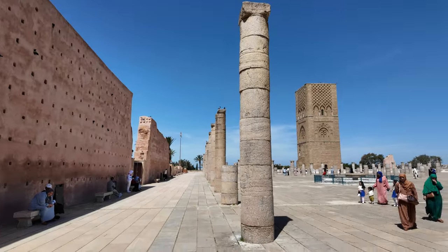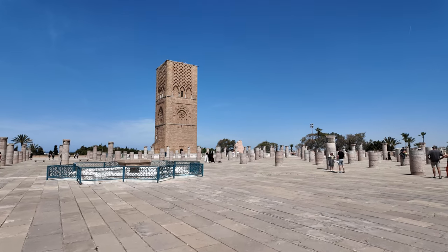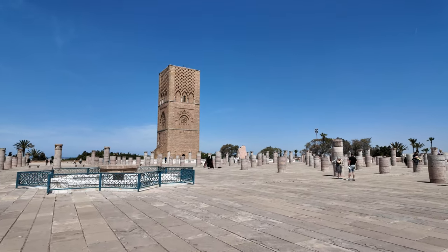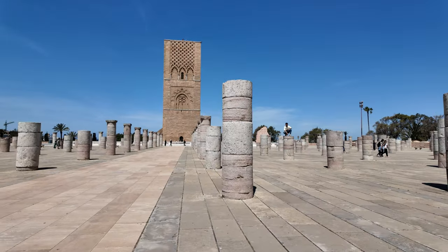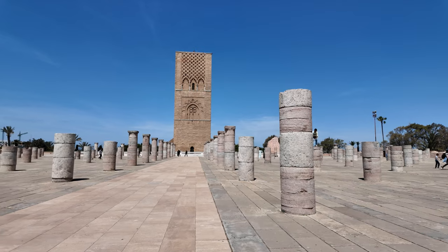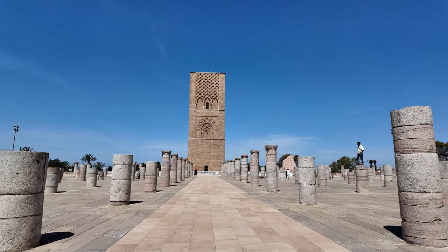When the Sultan who commissioned the mosque died in 1199, construction stopped. It seemed that nobody else wanted to fund the completion of the mosque, so it remained unfinished, leaving only the incomplete minaret, a few walls, and 348 columns standing.